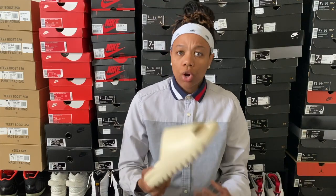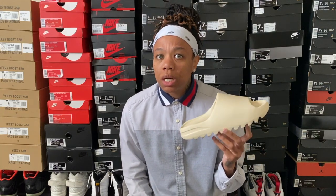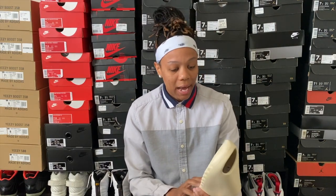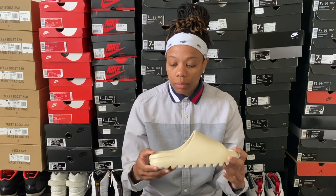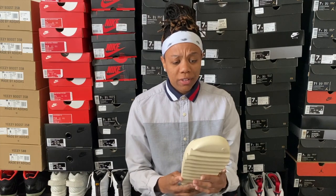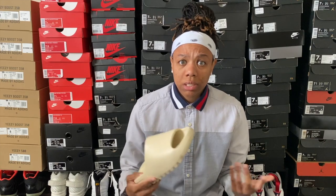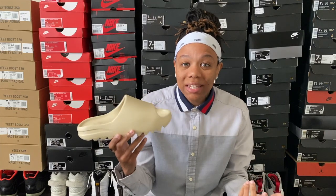So you could do something like a button down, and throw on this slide. I think it gives you more options when you're looking into something that's a little more fashion forward. There was a lot of hype around the slide. I don't know how comfortable it is. That's something that I'm obviously gonna have to look into once I do the on foot. But for $55, in my opinion, it's a good casual slide that obviously has the name of one of the top designers right now in the game.